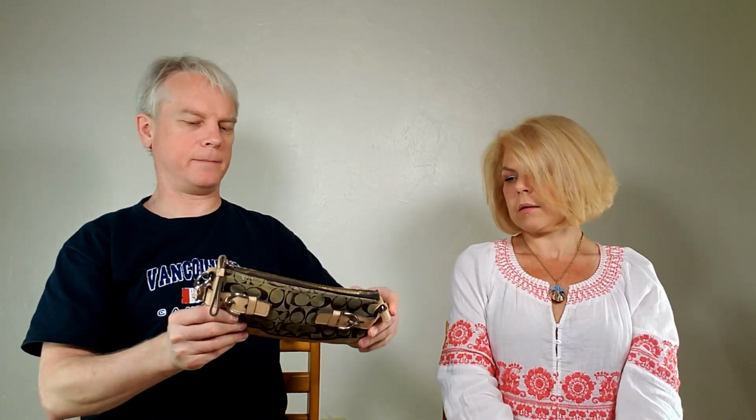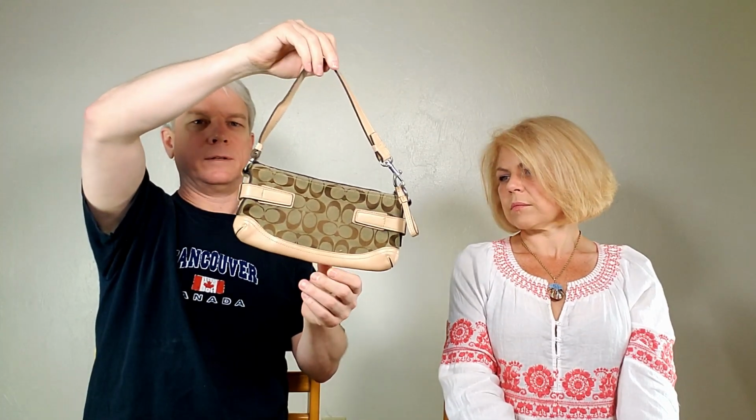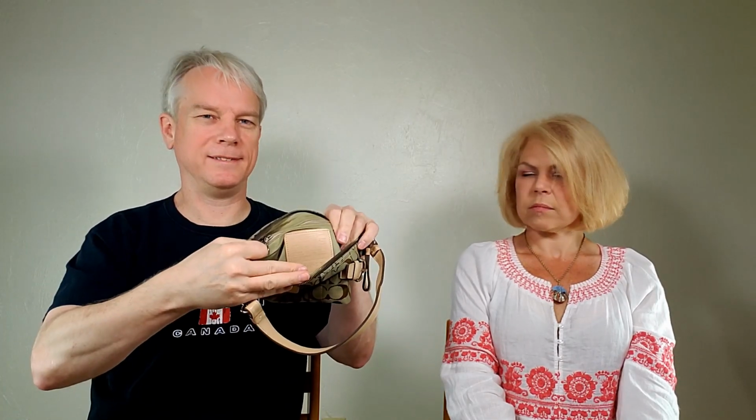Last bag. It's another Coach bag. That's kind of an olive green color. I'm not sure how it looks. The colors look a little saturated on the camera from here. This is a nice cream color leather. It has a big cream in here. It looks clean on the inside.